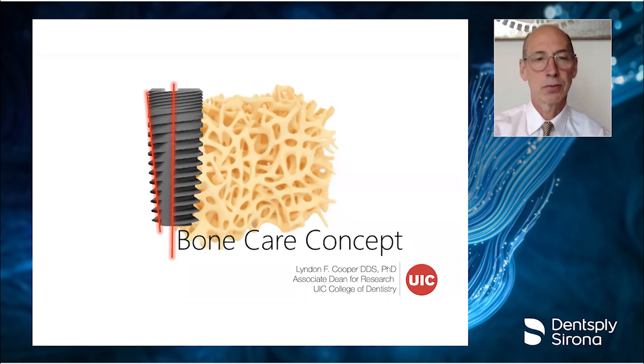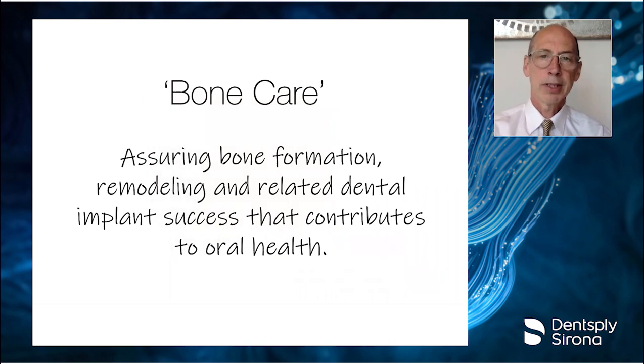I've spent the last 20 to 25 years studying implant osseointegration and have begun to consider more broadly how we achieve success on a day-to-day basis clinically. I'd like to introduce you to the bone care concept. We can consider bone care as assuring bone formation, remodeling, and related dental implant success that contributes to oral health.